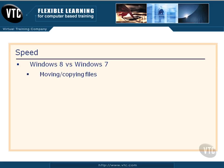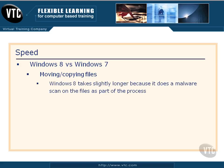Now, there is something you're going to notice when you move or copy files, and especially large files. Windows 8 does take slightly longer to move or copy files, but that's because it's doing a malware scan automatically on the files as part of the process of moving or copying them. However, one thing that you did get, because of a difference in the way these files are being managed, Windows 8 is a lot more accurate in predicting how much time is remaining.